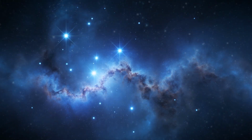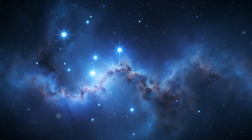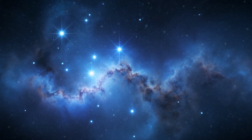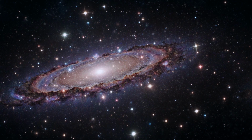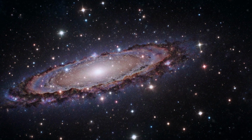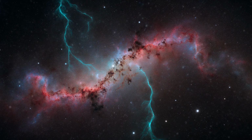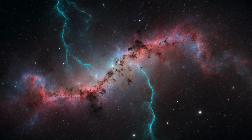The magnetic field plays an important role in the interstellar medium, affecting the motion of charged particles, the dynamics of gas clouds, and the process of star formation. Magnetic fields provide support against gravitational collapse, so gas clouds need to overcome magnetic pressure as well as thermal pressure to collapse and form stars.